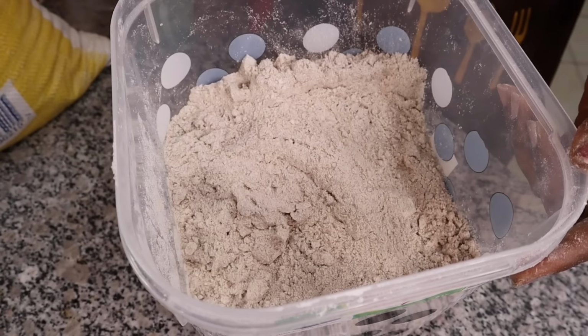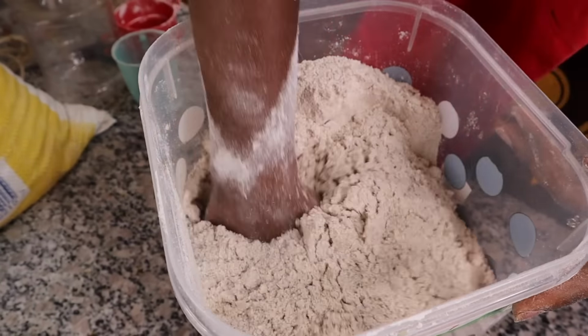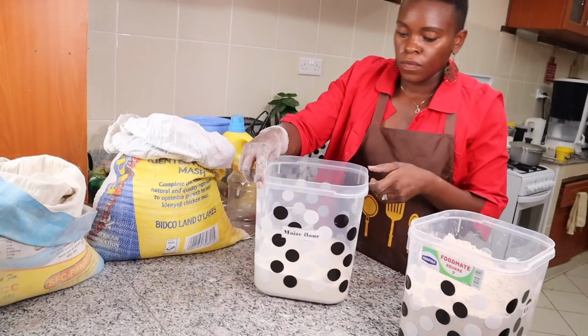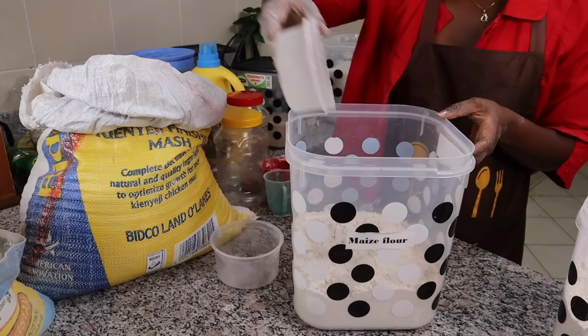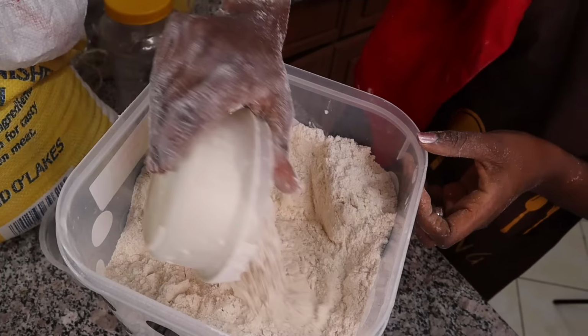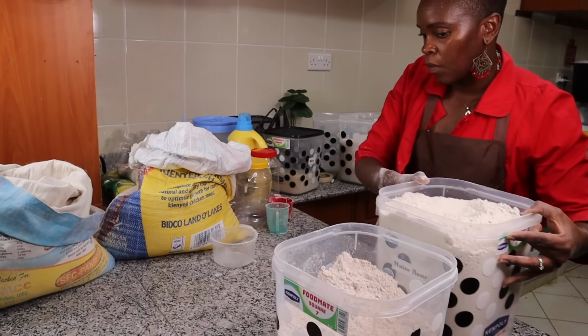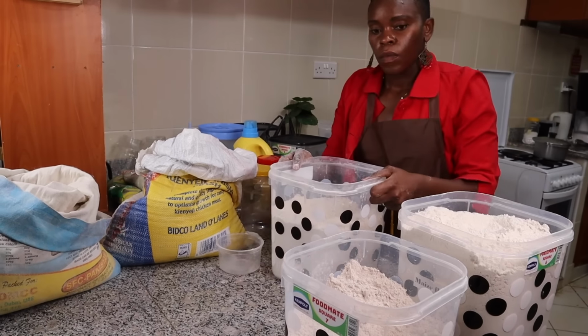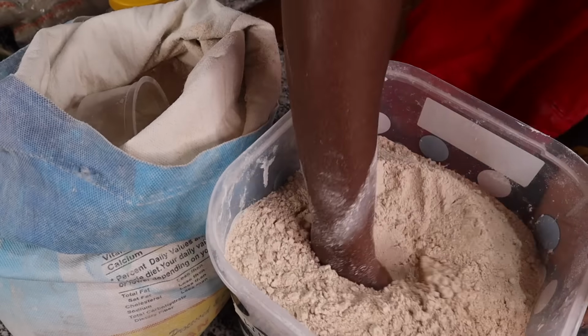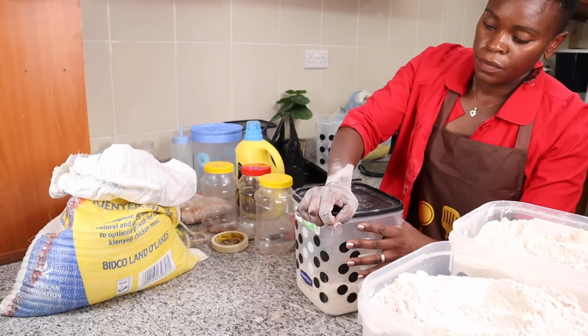So I just want to make sure that I put them in airtight containers because they last longer. And yeah, so milling our own flour or getting things on wholesale, even like the popcorn, the peanuts, it is so much cheaper. The only thing that I haven't managed to buy wholesale yet is rice and sugar, but I am looking forward to that. Yeah, so many ways to save money, you guys.